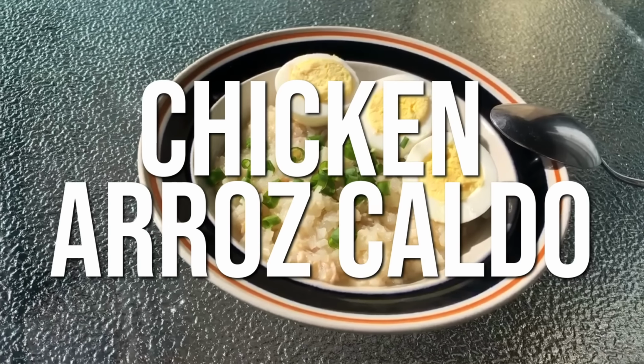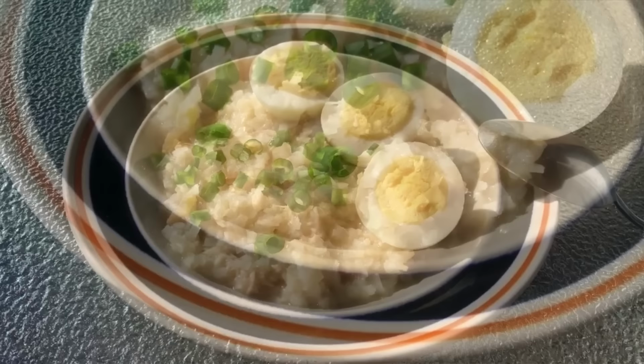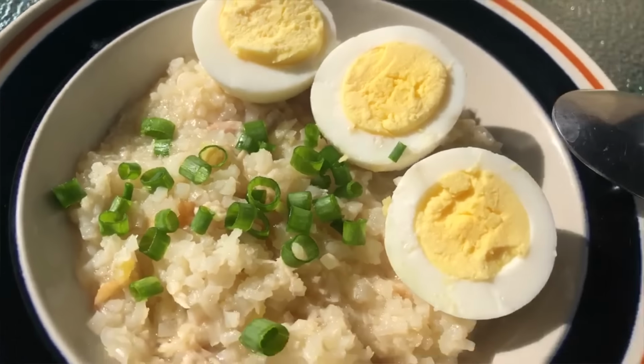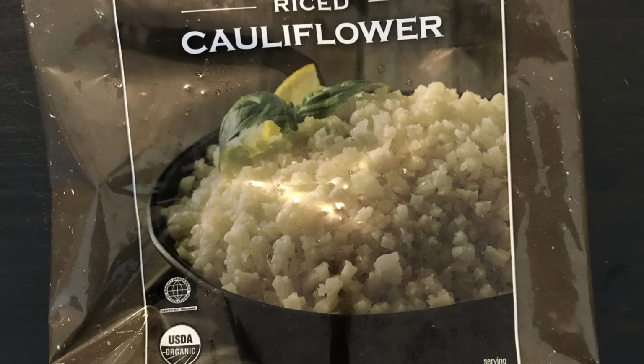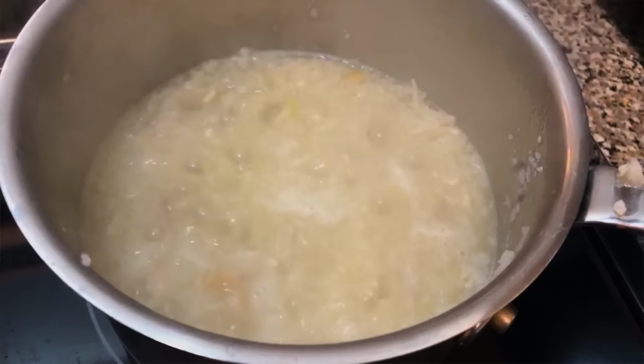Okay, the last thing that I want to talk about, that I don't even have in front of me, but I'll show you some footage of actually cooking it, is a Filipino dish. This Filipino dish is interesting. It's like a porridge, and it's called chicken Arroz Caldo. What's cool about this is you can do it a lot of different ways. In most cases it's made with rice, but in this case you can make it with cauliflower rice and then mix it in. You just want to make sure that you're really draining the cauliflower rice so that there's not a lot of extra water.